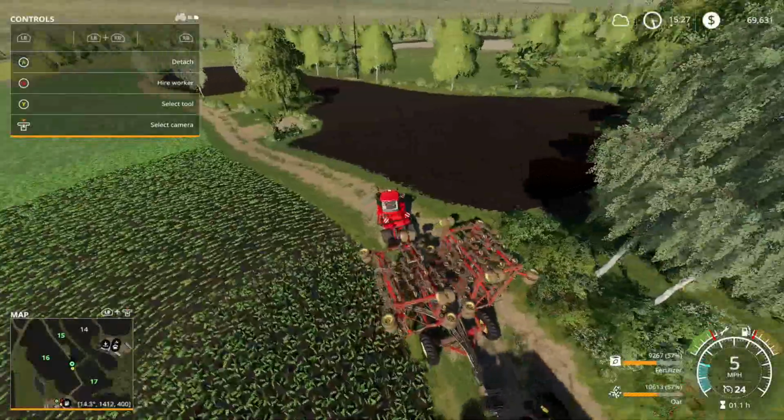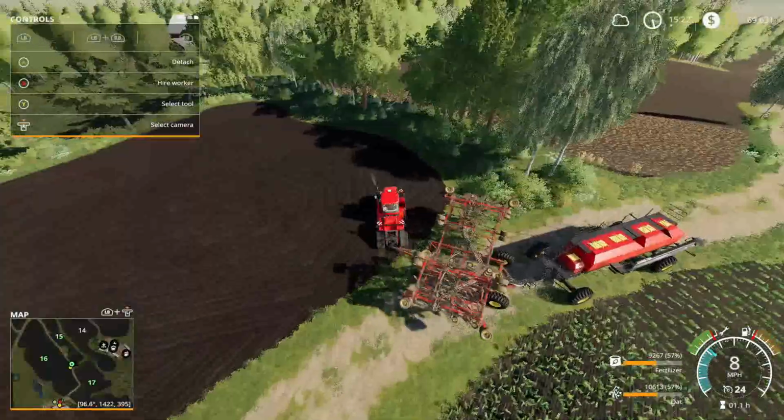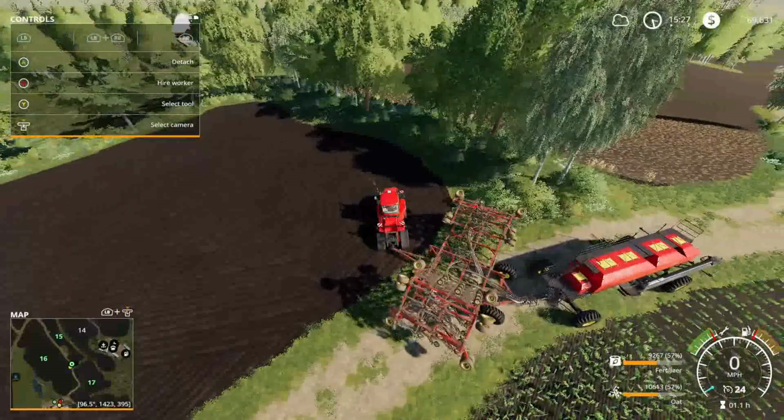Well, this is only going to take a few minutes, but let's crank up the radio in the tractor here, and we'll get this done.